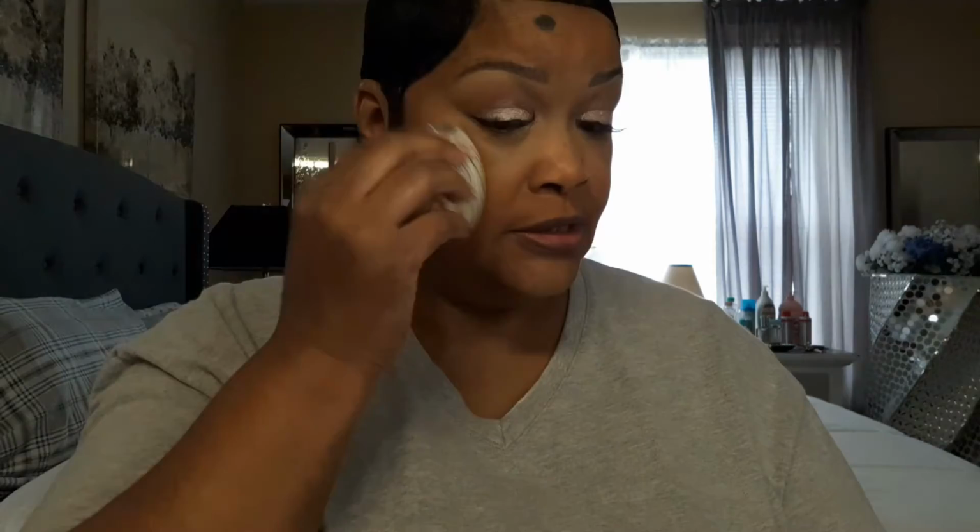Now, I do still see parts of my hyperpigmentation under the eye. But I'm okay with that though, because as long as this took away most of the hyperpigmented area, I'm fine with that. So I'm going to go in and set with my Sasha Buttercup powder. And I'm just setting the areas that I highlighted with this powder.